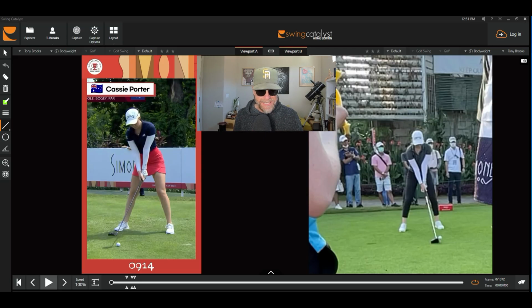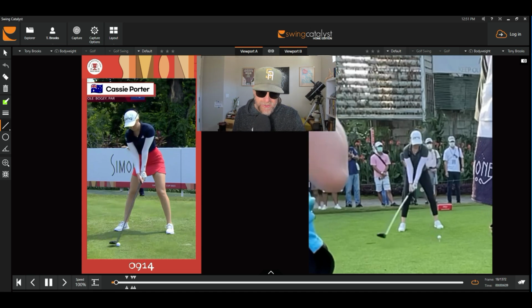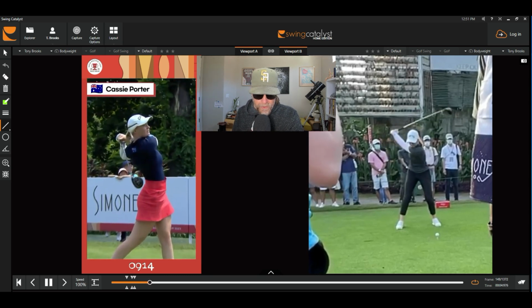Okay, so Cassie Porter is on the screen, and look who I got here. In honor of our new line, we got, oh man, look at that. Don't want to do that. All right, so let's take a look at this swing. And I've never seen this before. I just popped these up, and so far it looks pretty aggressive.